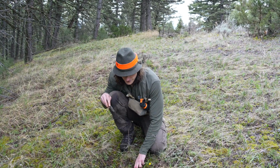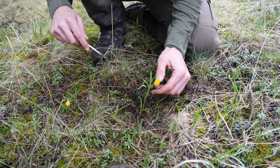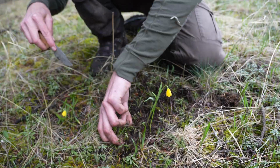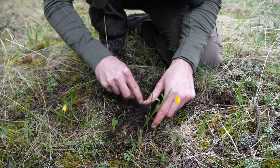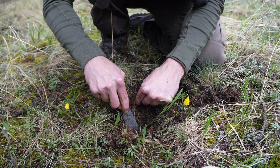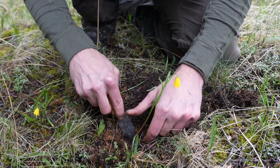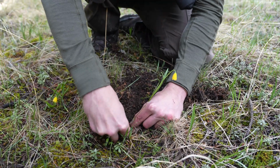So let's try to carefully dig one up. Hopefully I can do this without breaking it. Here's the yellow flower. I'm just going to try to carefully dig around it. I forgot my digging stick at home, so we're using a knife here. Try to be very careful. They seem a bit flimsy, with a reddish-greenish stem, the flower stalk. Try to just carefully pry it up without breaking it.